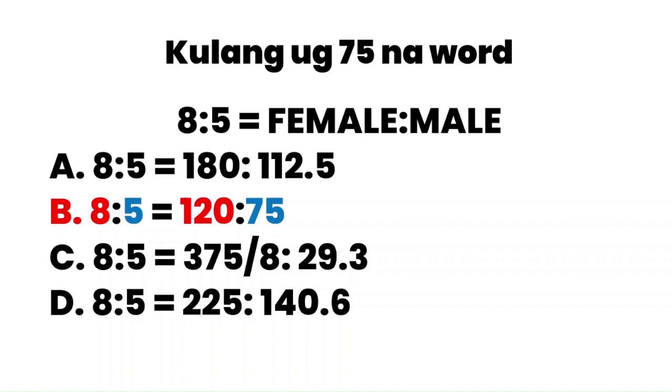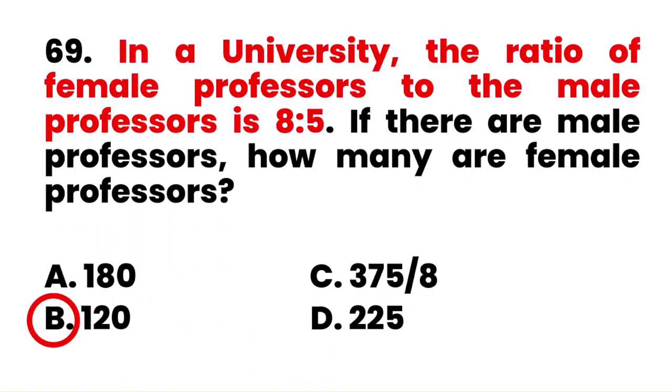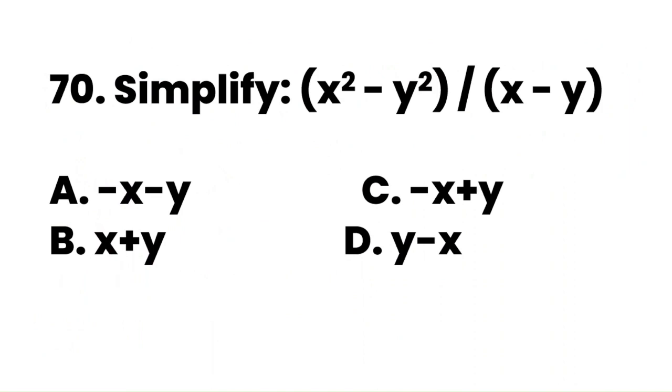So yun, dapat ang question may 75. Kasi ito yung missing na known supposedly. Dapat, if there are 75 male, dapat nandito yung 75. How many are female professors? So 120 yun. Okay, number 70.